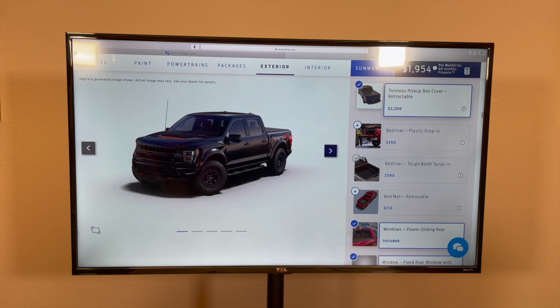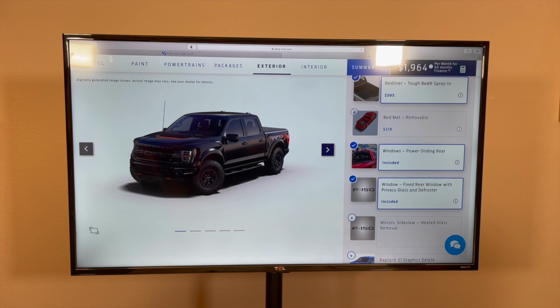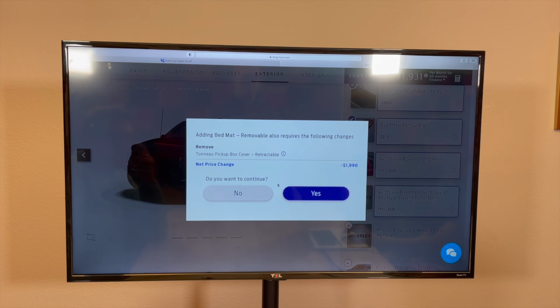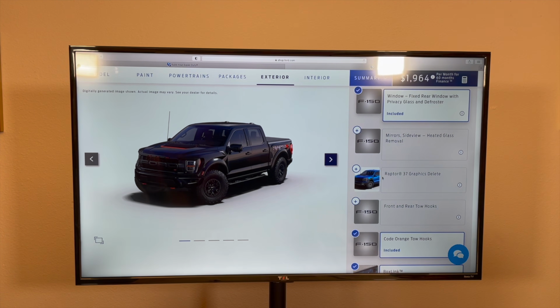Spray-in bed liner, that should be easy. Yeah. Can you do a bed liner and a bed mat? I don't see why not. That's getting a little silly. Let's not be silly. No, it won't even let you do it. It takes away the tonneau. That's interesting.